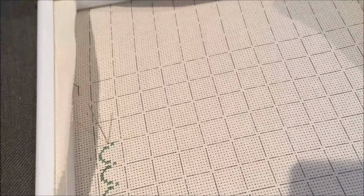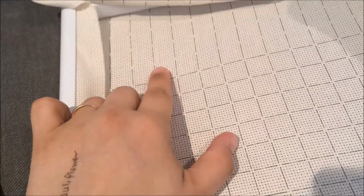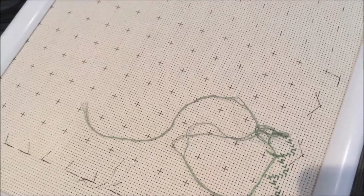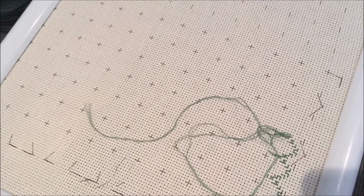And the nice thing is, once you've got the vertical lines done, or horizontal one way or the other, the rest goes really fast because now I don't need to count. I just know that when I hit these blank spots, I need to, yeah. So there's the back, not where the threads are crossing.